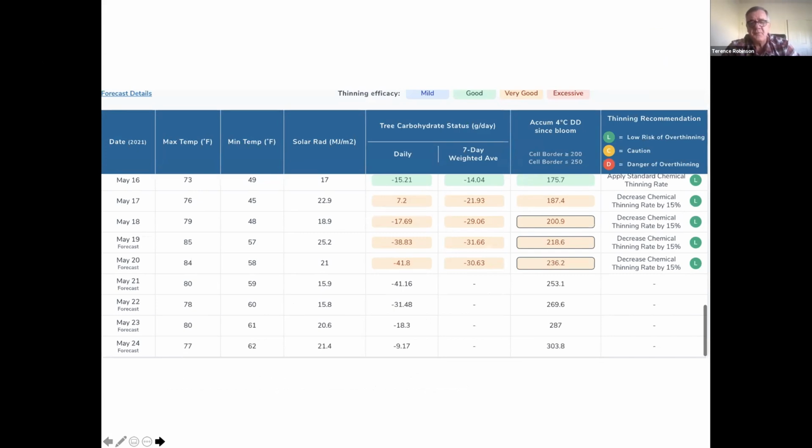I want you to note here on this forecast, whether it actually happens or not, I don't know. But by May 24th, which is Monday, we will already be at 300 degree days because it's going to stay warm, 20 degree days every day. So we'll probably be at 15 millimeters by Monday. And that's where we start to lose the ability to thin very much. So don't wait too long.